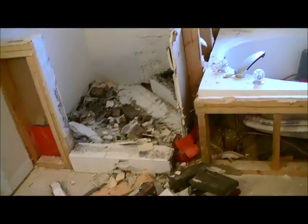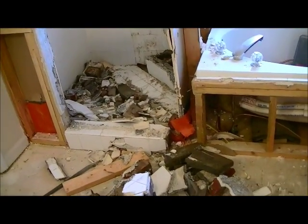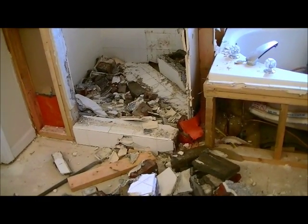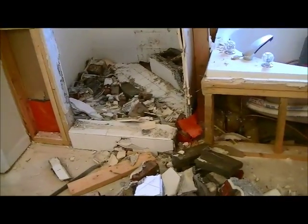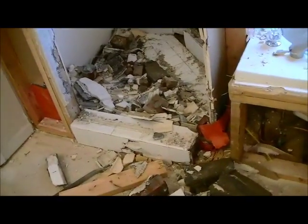Okay, normally I don't stop the process of the tear out midway. Usually I just show the before and after when I do a bathroom renovation. On occasion I will stop midway if there's an issue that comes up, and in this case there is. As I'm doing the demo, I'm taking out this bench.